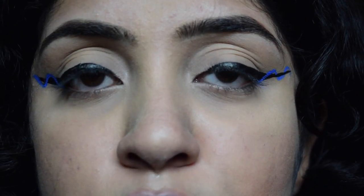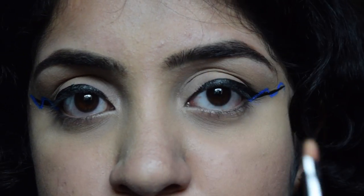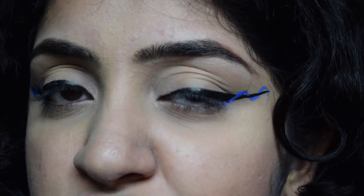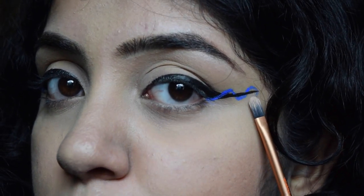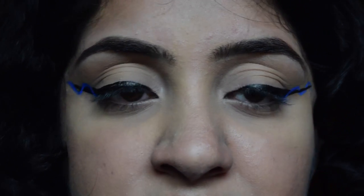And to make the helix more precise, I've used a combination of the e.l.f. concealer brush. This was to just apply the concealer wherever I need to make the eyeliner look more sharp and precise. And to blend in the concealer, I've used the Real Techniques concealer brush. This is more of a detailer brush, so this will help you in defining wherever you want to define the helix. And this is quite a good brush to blend in the concealer. So yeah, I used a combination of these two brushes.